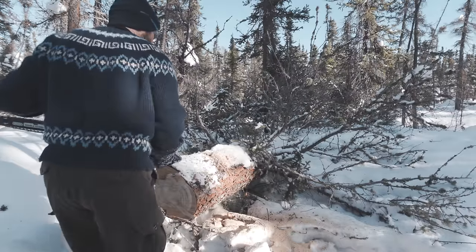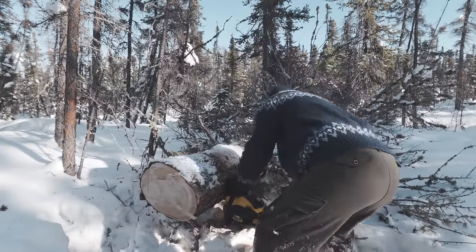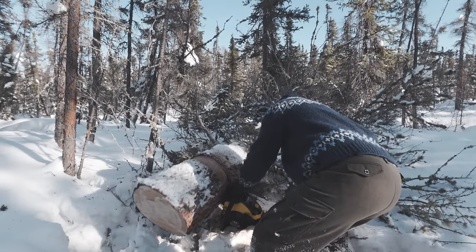I dropped this tree this winter, and it's been out here for the last few days, and I've just been waiting to come back and to finish the job. There's no way I'm leaving this down without taking all of that wood.